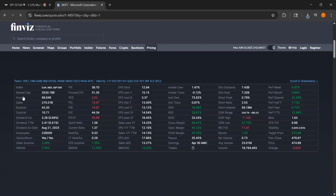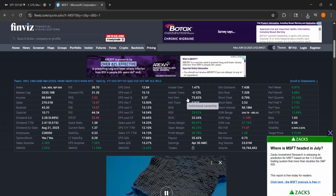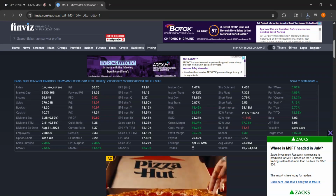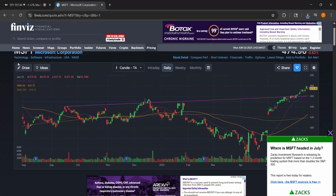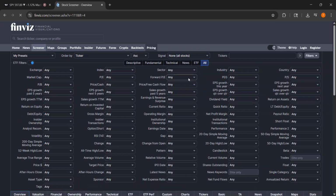If we scroll down and look at the fundamentals here, we'll see the institutional ownership. It's at 73%. That means 73.62% of the stock is owned by institutions. If we go back to the screener here, click all, and change the institutional ownership here.